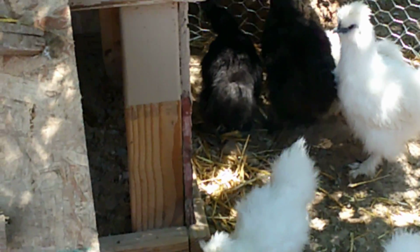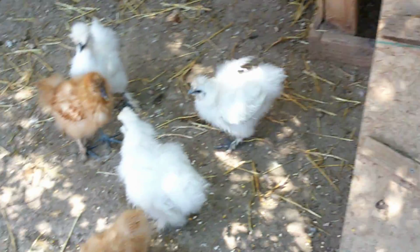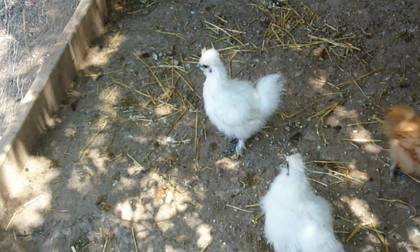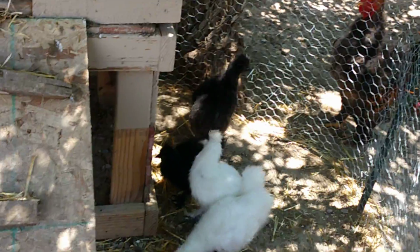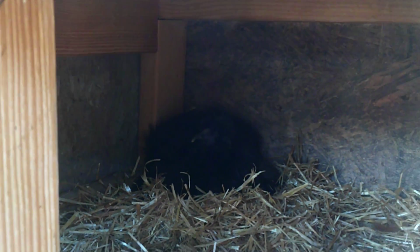And this is all my silky babies. And Beaker, he's the boss. Was he 2 months old? Two. I don't know if you can see. It's Boo in there sitting on eggs. Hey, Boo.